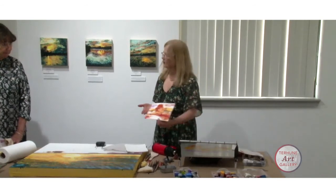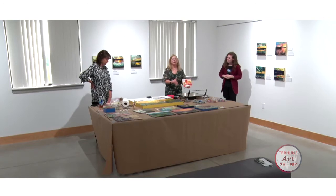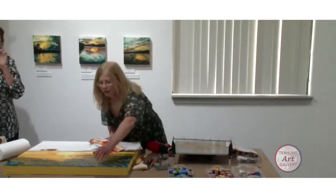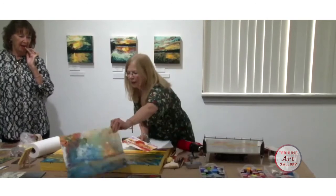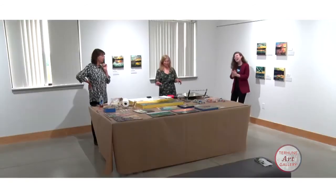A lot of times when I'm painting and I get done with the colors I'm using on the palette, I'll say, whoa, this is really pretty. And I'll just grab a piece of watercolor paper and print what was laying on the palette. So leftovers become your inspiration. That's right. You don't want to waste this paint because it's pretty expensive.